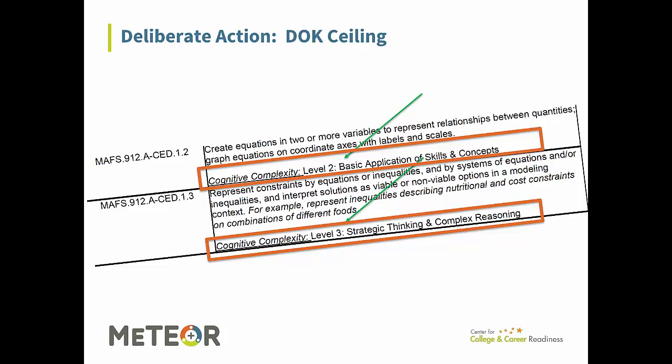It may also be necessary to create tasks at DOK 1 and 2 to scaffold the learning to that DOK 3 ceiling. But the key is that the DOK level gives educators the target for students to demonstrate proficiency at that particular standard. Here are a couple of examples.